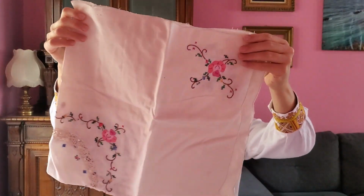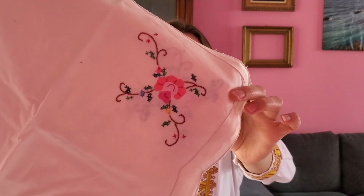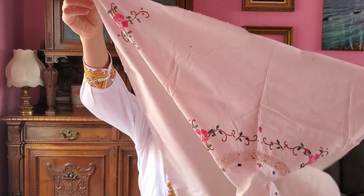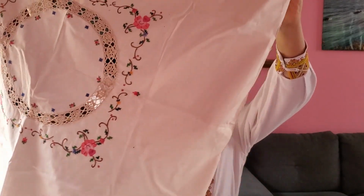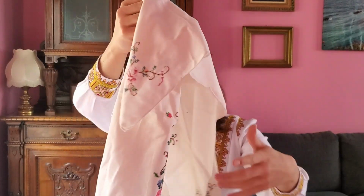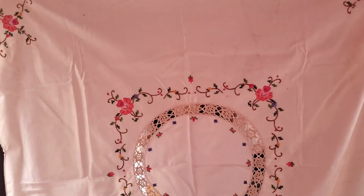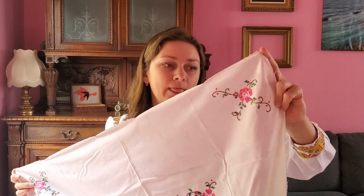Also, I picked up a tablecloth, also hand stitched. Look at that. Look at those cute crosses. It's in a little bit more rough shape. The fabric is not as beautiful, and it has this, I don't know, it's probably just dirt marks, but it also has holes in the fabric. So I don't think I'm gonna use it as a tablecloth.